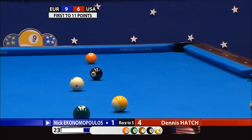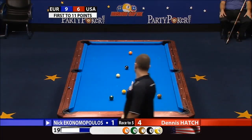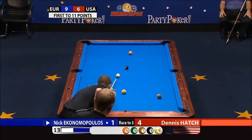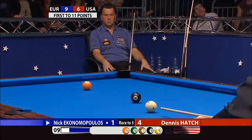His job's not over yet. He's still got to land, make that five. Not the easiest shot in the world. Get back down here for the six without the nine ball getting in the way. Jerry, I get the feeling, though, Dennis is going to have to win this match. I don't think Nick is going to give it to him.